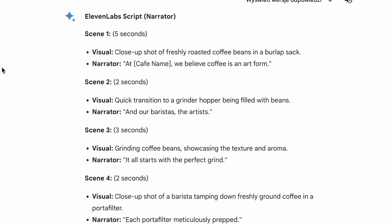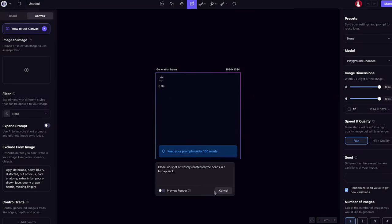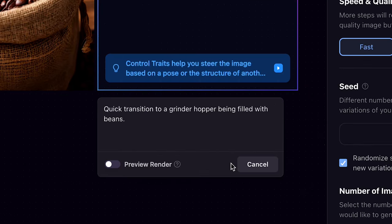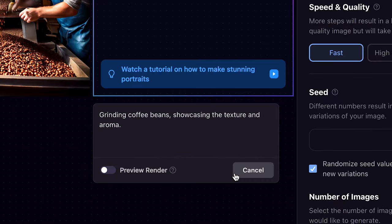Okay, to generate the images, we will use the descriptions we have in our script created by Gemini. So I'll use the description here: close-up shot of freshly roasted coffee beans in a burlap sack. Great, we have the first image. We do exactly the same with the next ones.